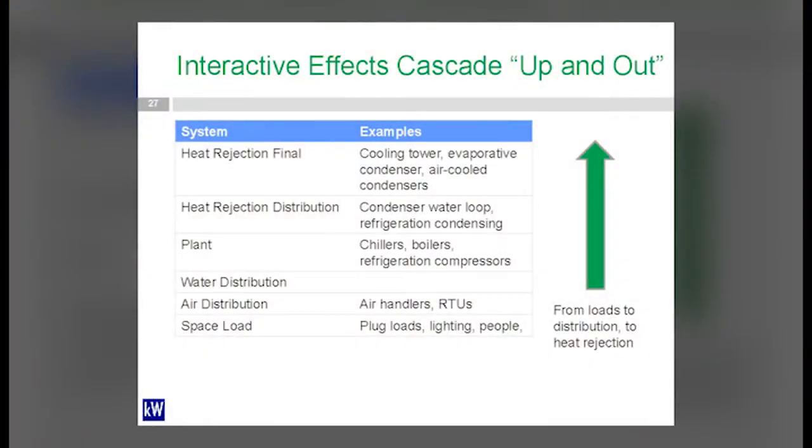And then generally analyze up from loads to heat rejection. So that is the direction that you take for capturing interactive effects. And I've got it shown here, starting from loads all the way up through heat rejection. So this is the same way that energy simulation tools account for interactive effects. You need to do so. It's not saying you have to use hourly simulations, but that your savings should percolate.